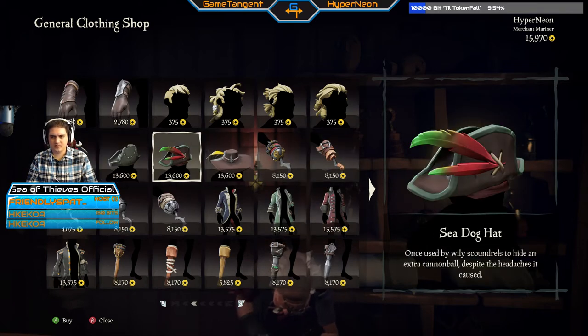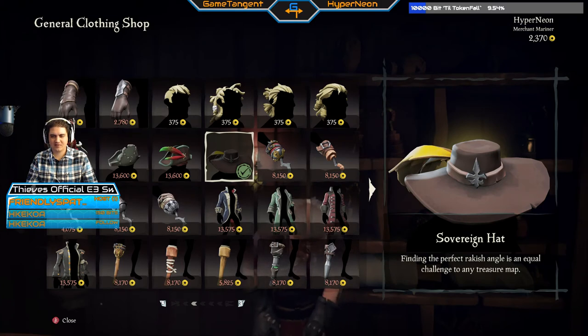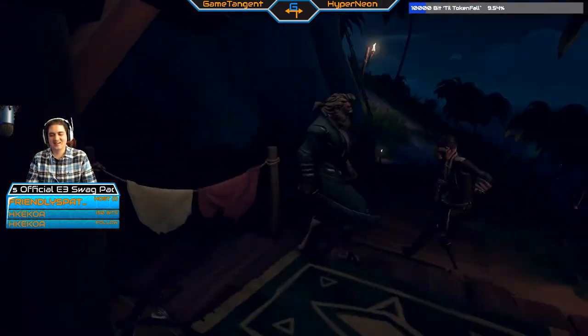Want the sovereign hat. Oh, and now I'm out of money. That sovereign hat was very expensive. I didn't even realize that. Be careful. Oh. What the heck?